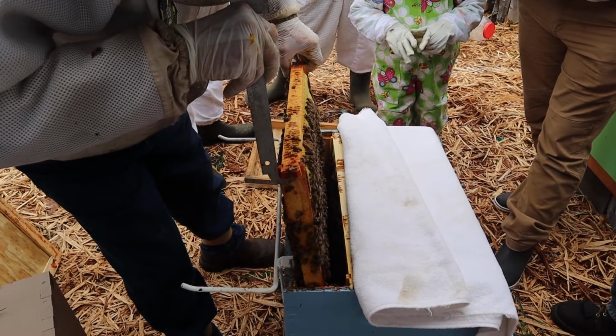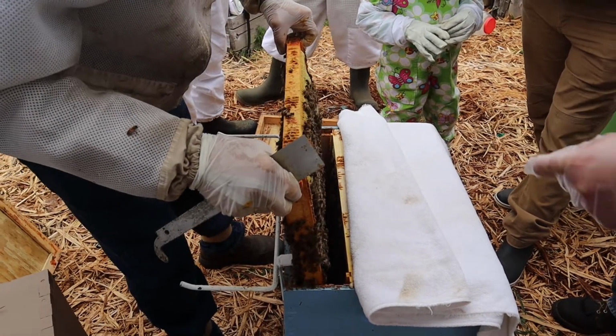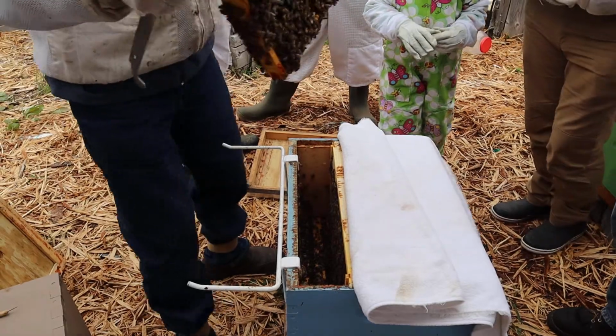How are you guys treating for mites? Now, how do you transfer from holding it with your finger? Might, away, quick strips. Just rest. Oh, here we go.